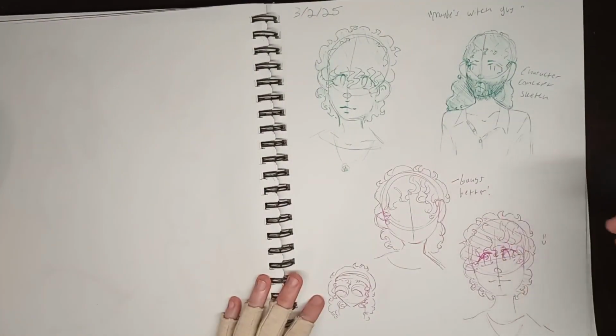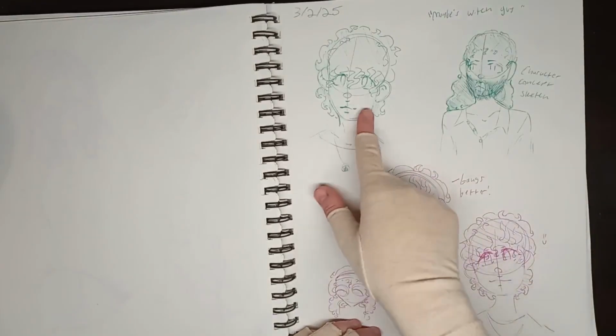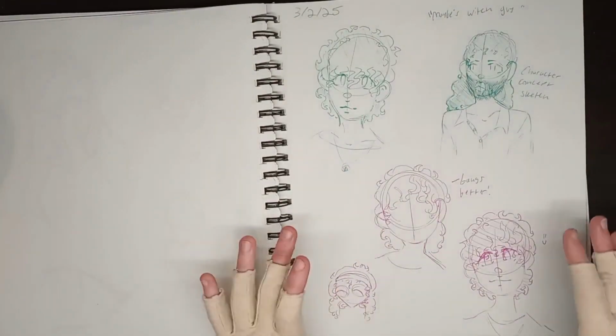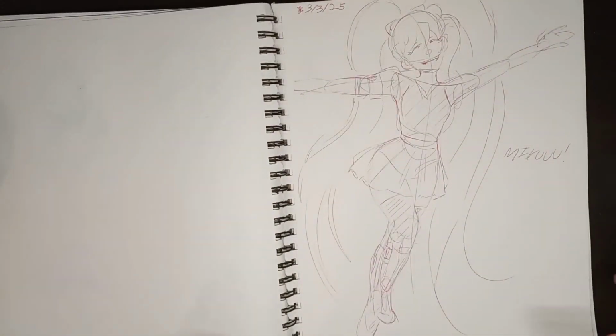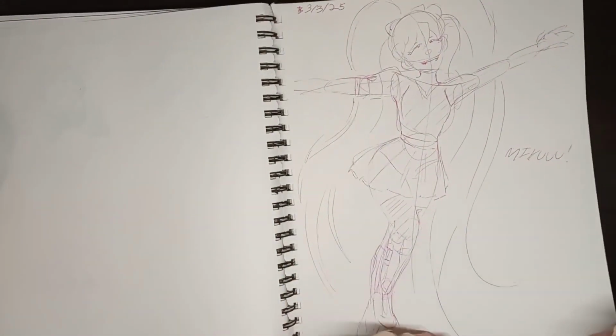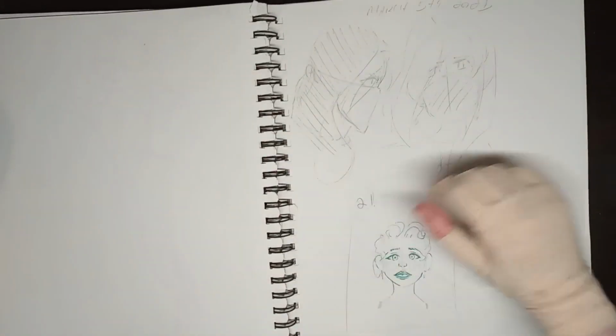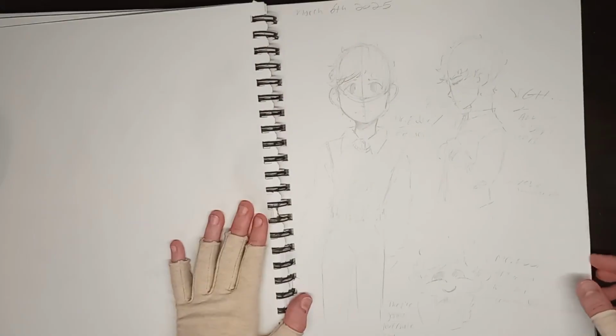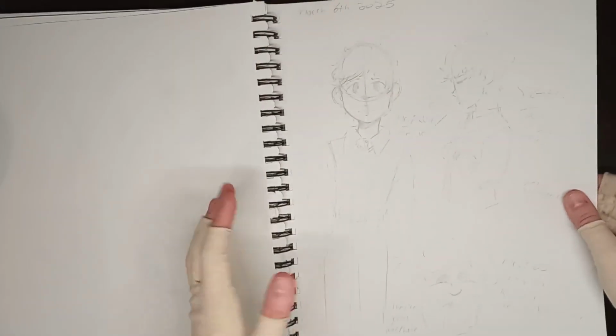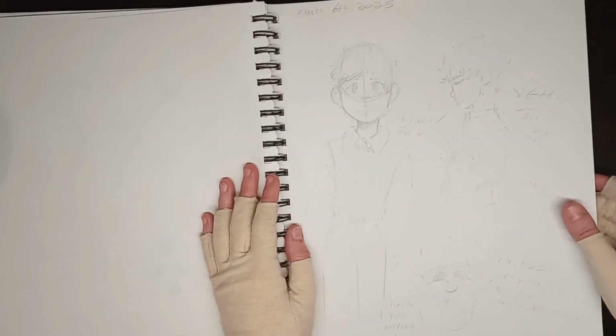Oh, we're in March. This was concept art and trying to figure out a new hairstyle for Lance. So this is his original hairstyle. This is me kind of messing with the idea of a different one. Miku! These are some concept sketches for Kara, and still figuring out Lance's hairstyle.